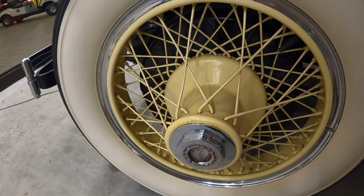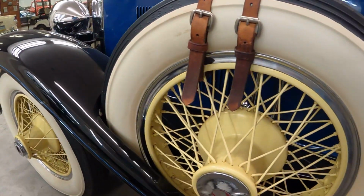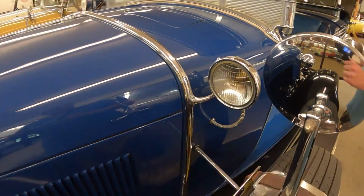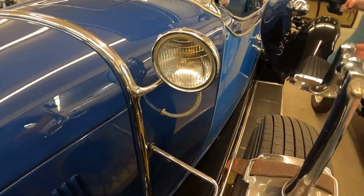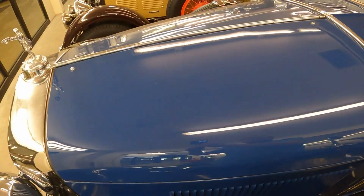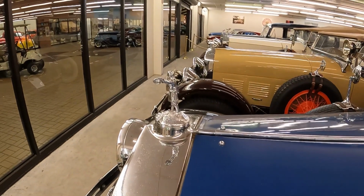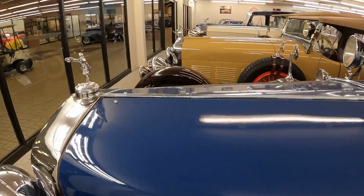Those beautiful wire wheels. This car does have side mounts with a mirror attached, as well as cowl lights or accessory lights. Just look at the shape of this hood. Has this nice bright center line going down towards the human holding his hat out. I can't tell if that's a guy or a girl.